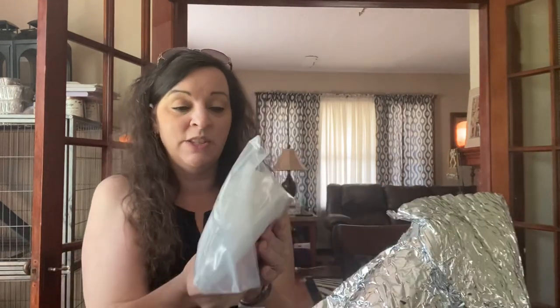Ooh, it smells yummy. So they did do an ice pack this time. It's warm though. We were out seeing Dale's mom, so I mean, my bars are normal.